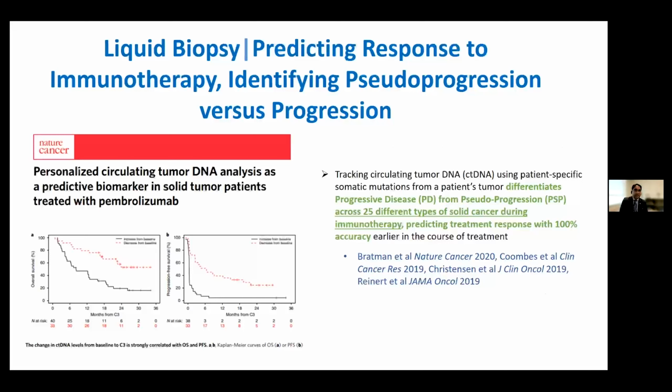So on the left-hand side, you see this paper in Nature Cancer, which looked at personalized circulating tumor DNA analysis as a predictive biomarker in solid tumor patients treated with pembrolizumab. Those patients who had a decrease from baseline, here you can see, had a better overall survival compared to those patients who had an increase from baseline. Now on imaging, sometimes this picture is not as clear.